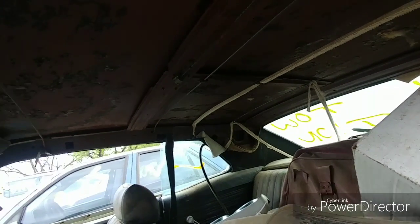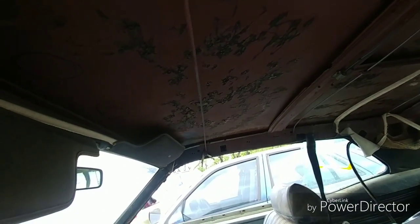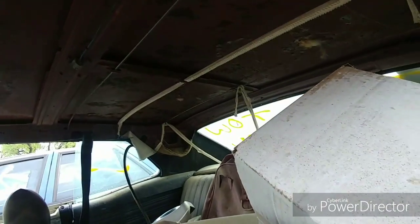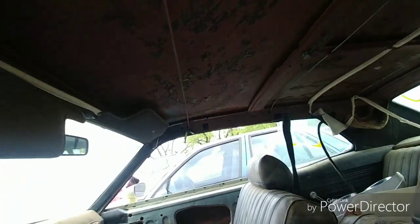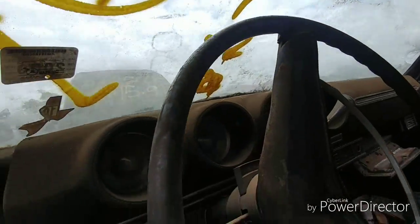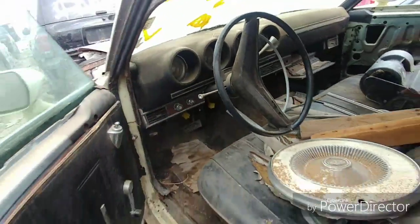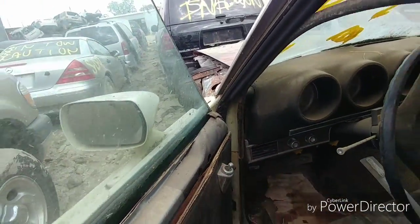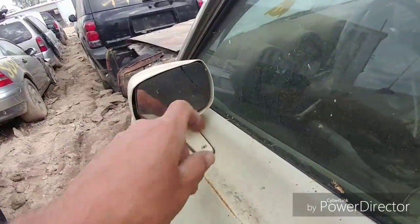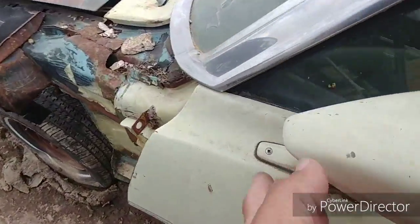And just as I suspected, my storage ended up filling up on my phone, so I had to delete a few videos, older videos. But yeah, I was going to say that the headliner is obviously gone, but I think most of the rods are still there. The visors are in decent shape. Yeah, man, it's interesting. The mirror's cracked on it. These are still worth a little bit of change.